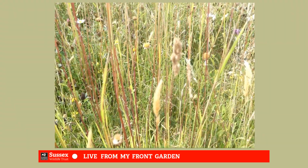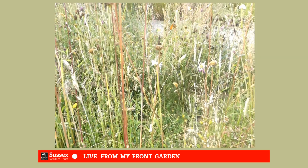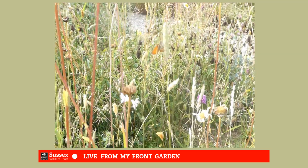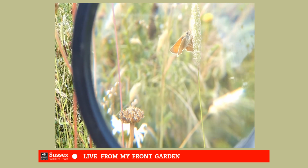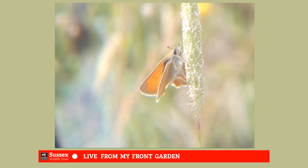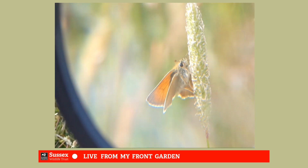A good time to search for them is in the early evening when they roost on top of the grass stems. Now here's one. If I can get close, we can try and see the underside of the antennae. I'll need my magnifying glass. And if I zoom in, well, they're dark orange, but they're not jet black. So this is a small skipper.